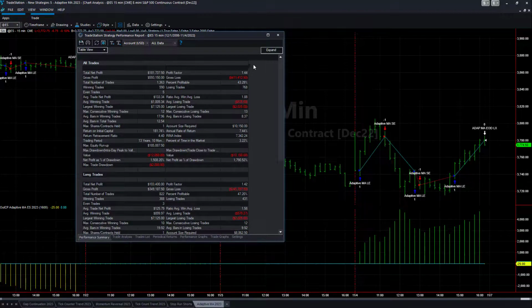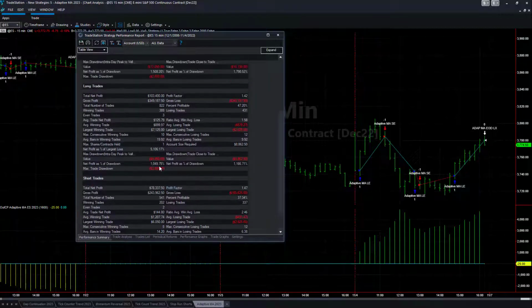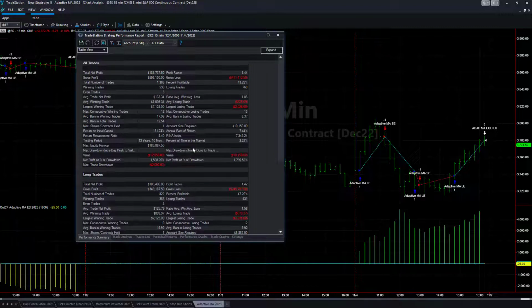The long trades are 103. The short trades are 78. The average trade profit is a little higher on the short side, so pretty good balance. 541 shorts versus 822 longs makes sense in this kind of environment.